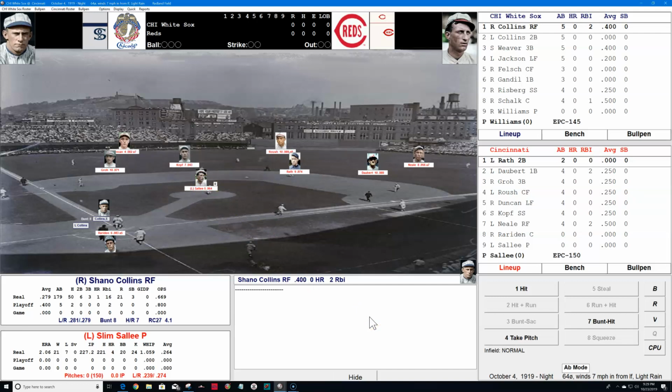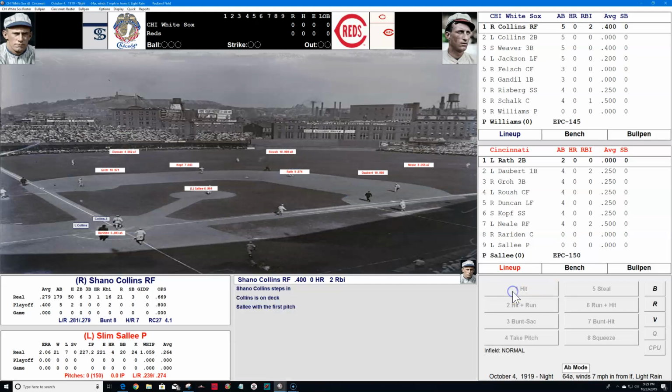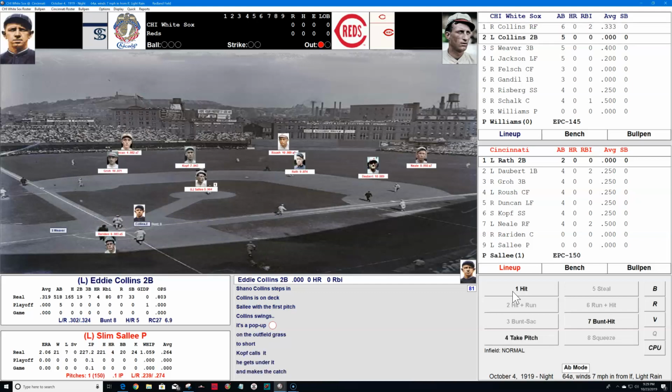So let's get things started here with the top of the first. Leading off for the White Sox will be Shano Collins. He's 2 for 5 so far for the series. Sallee gets up there. And remember, we are playing the White Sox. Here's the pitch to Shano. He swings. It's a pop-up. Larry Kopf is going to get under it and put it away, 1 out.